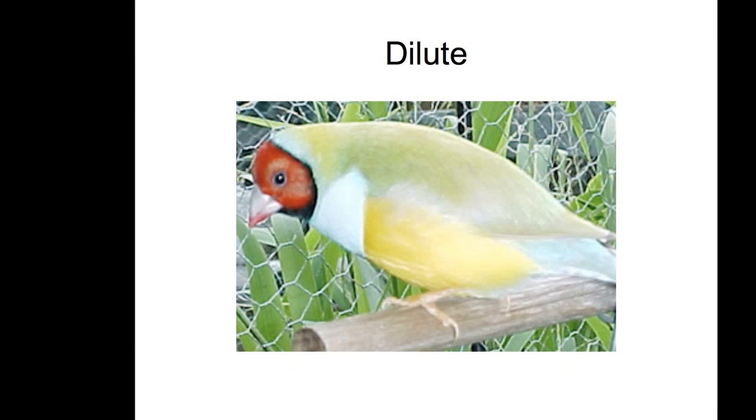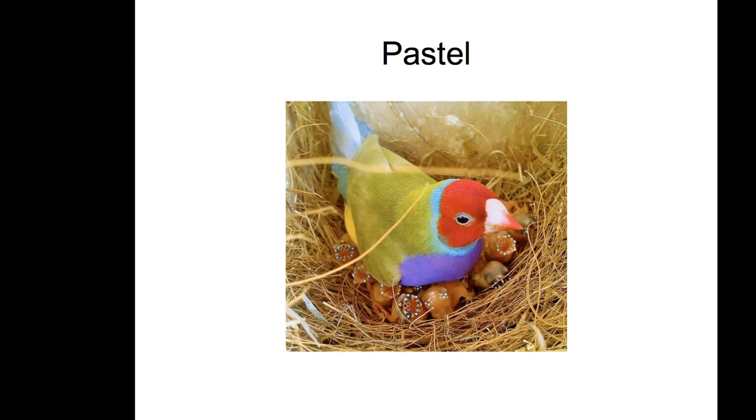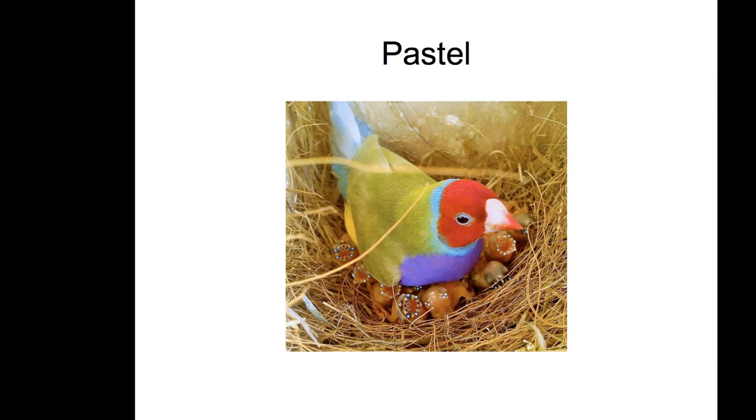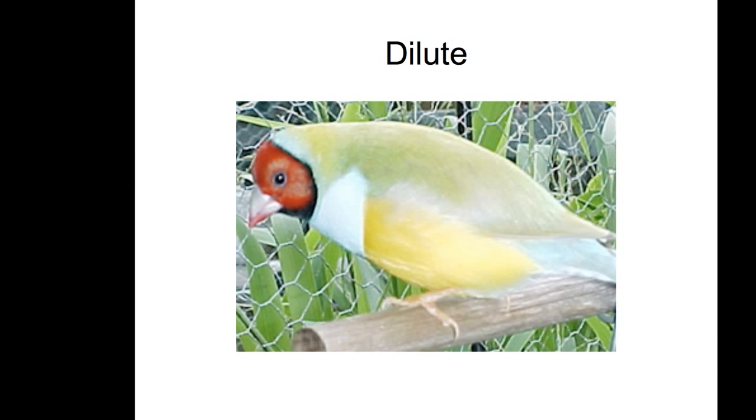Can we see the previous photo again? Now see, that's substantially different, right? Yeah, because the black marking is wider here than it is on the previous one. Look at the blue. Yes, the blue's faded out, behind the red, right? See how much more prominent that is? Yeah. So again, what we call a dilute here is actually a pastel.